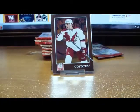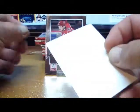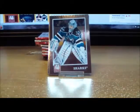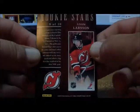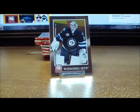Excuse me. Next pack. Base. Spacer. And two more base cards. Base. And a rookie stars of Adam Larson for the New Jersey Devils. Adam Larson for the Devils.